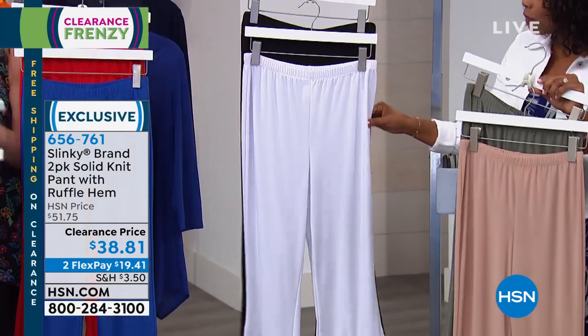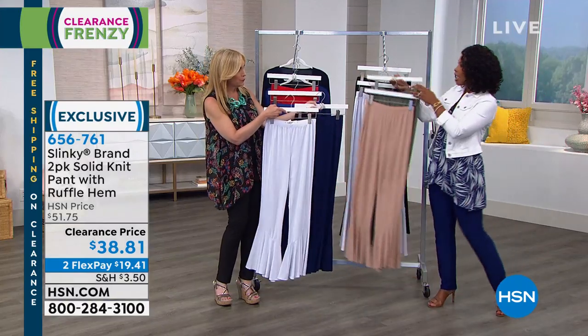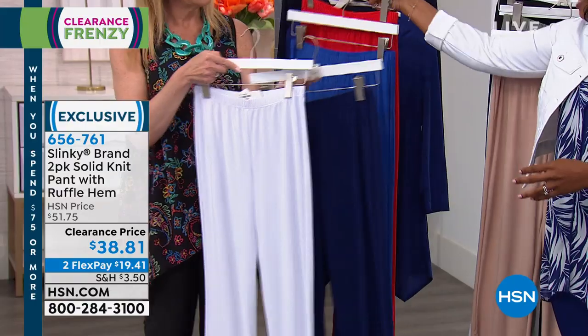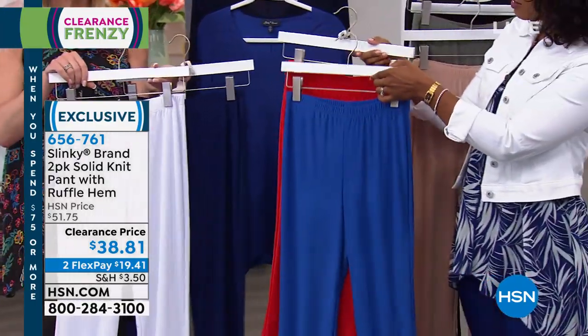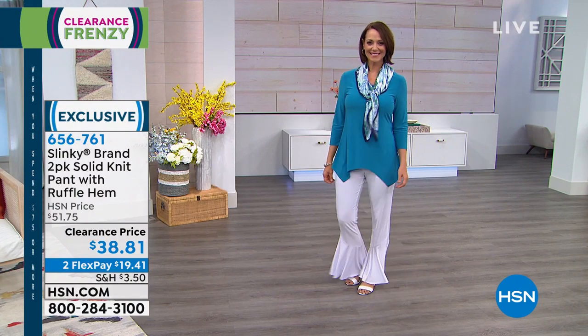For sure. This is black and white, very simple. So we've got the black and we've got the white. And then we also have the white, and this one is the navy. Very nice. And then we also have the red and the royal. So we're ready for Memorial Day weekend, right? All in one fell swoop.